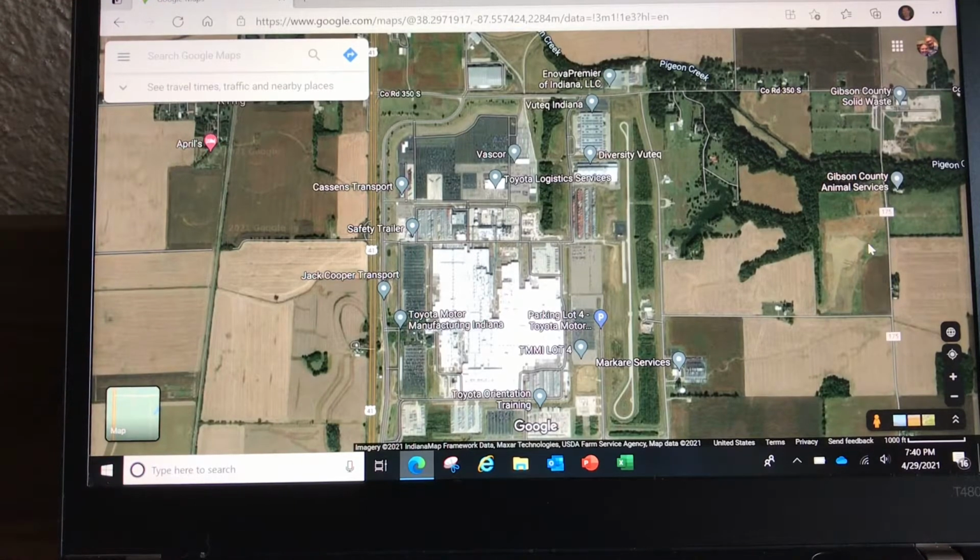Hi everybody, I'm going to try to do a quick video. Some of you sort of expressed some interest in Toyota operations here in Princeton. So yeah, this is my computer screen, so I'm going to keep it kind of fast. But I do have two short CSX trains to tack onto the back of this.